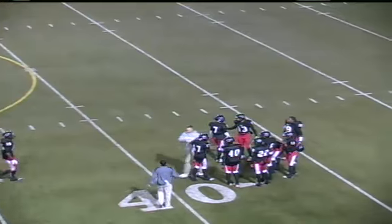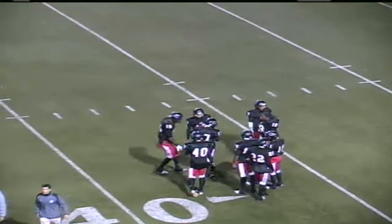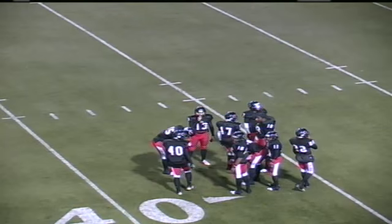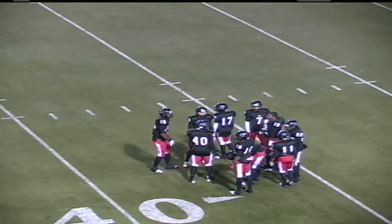Let's back up and let you understand that drive right there. We get the ball with really less than a minute. And, in fact, we talked about maybe making a couple of running plays. Let's protect the ball. Let's go in, 21-7. Right. No.